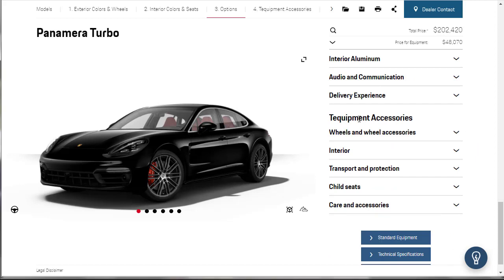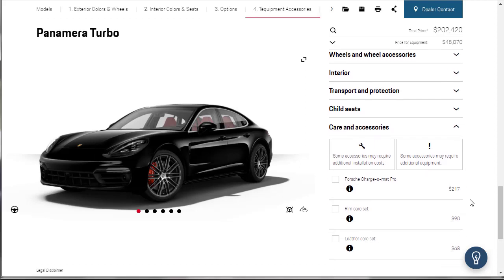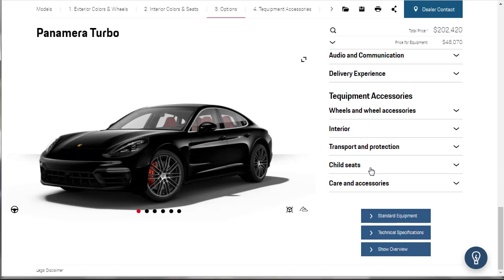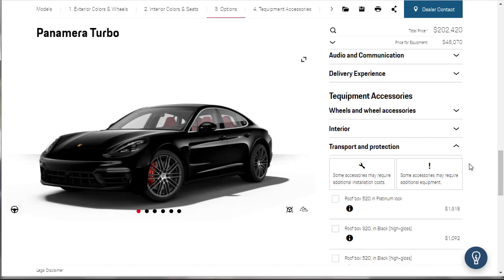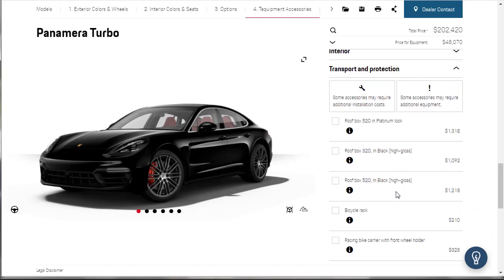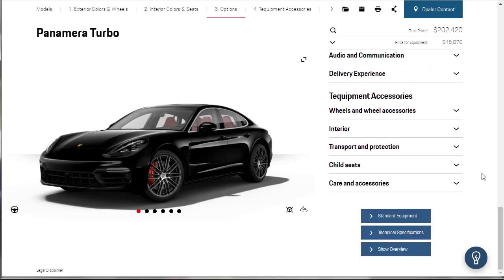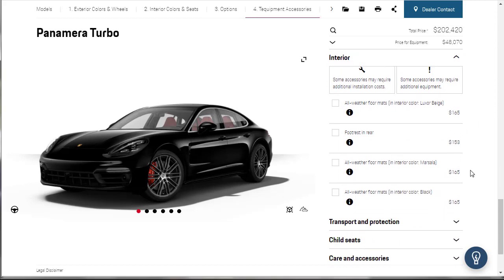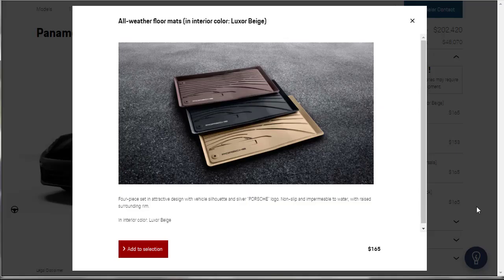That's the Porsche accessories. They've got some things like car care and accessories, like rim care, leather seat cleaner, stuff like that. We're not going to get into that. Child seats, heck no. Let's see, transport and protection. This is going to be your car covers, your roof box, bicycle racks, stuff like that. We don't need any of that. What's this interior stuff? All-weather floor mats, and they come in different colors, in interior color, footrest in the rear, and all that stuff.